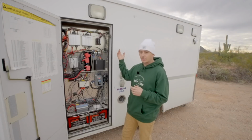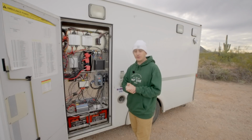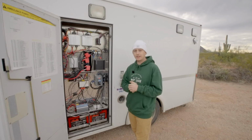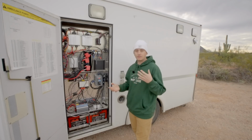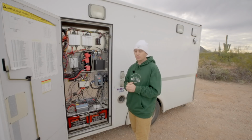The batteries and the solar panels were the two most expensive parts of our build. If we hadn't had to do the batteries, then the whole build would have been $5,000 Canadian instead of $6,000. And if we didn't go with the big solar panels and controller and all that, then it would have been even less. So it's only $4,000 to build out the inside, which isn't too bad.